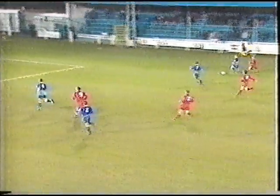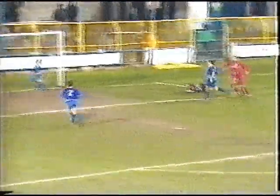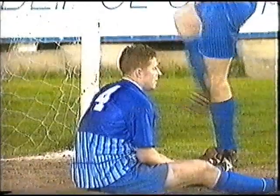Only Yates up ahead of him, and Lloyd Williams plays it straight to Yates. Yates could settle it here. Yates still going, handball. It's a penalty, and he's going to be off for that.